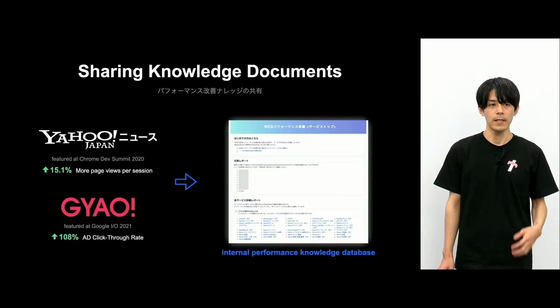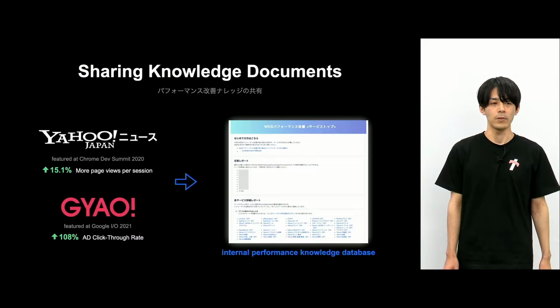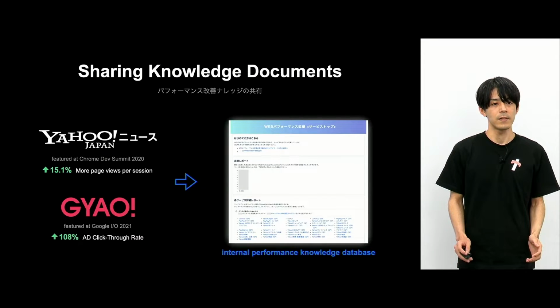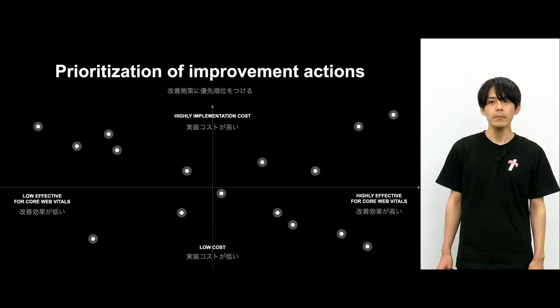So the knowledge of ours, this initiative was preceded by News, Yahoo, as well as Beauty initiatives. So these services have been already featured at Google I/O as well as Chrome Dev Summit. So the knowledge from such services can be applied to other services. And the knowledge gained from here would be registered at the portal site so that everybody can see it.